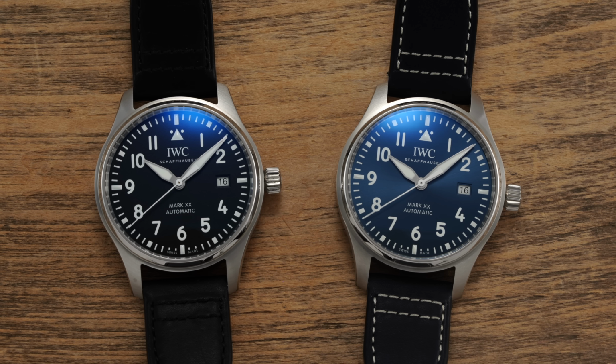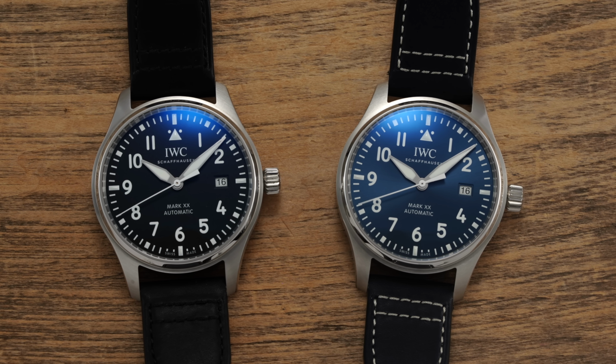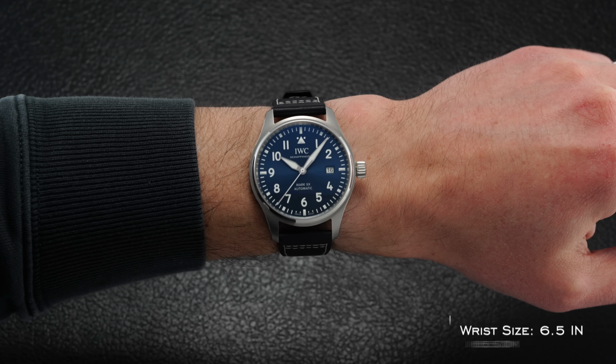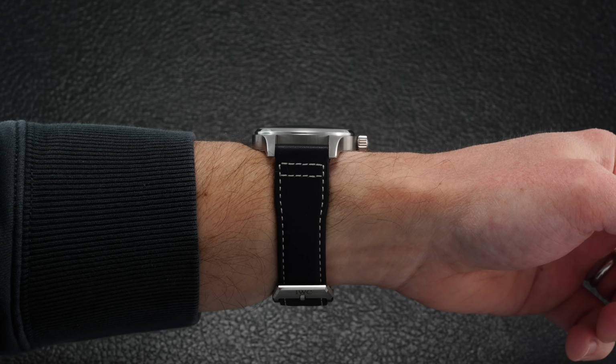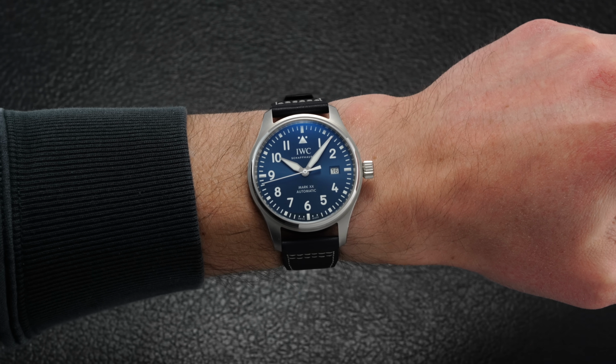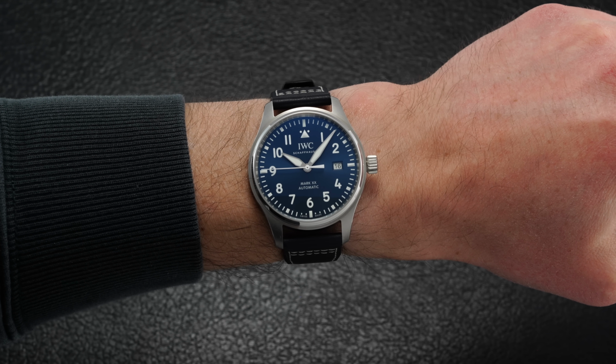The watch has a more condensed lug-to-lug compared to the Mark 18, 40 millimeter case, 10.9 millimeters in thickness, 100 meters of water resistance, which is a huge upgrade compared to the previous version. And then also on the inside, an upgraded movement with the IWC 32111 with a 5-day power reserve.